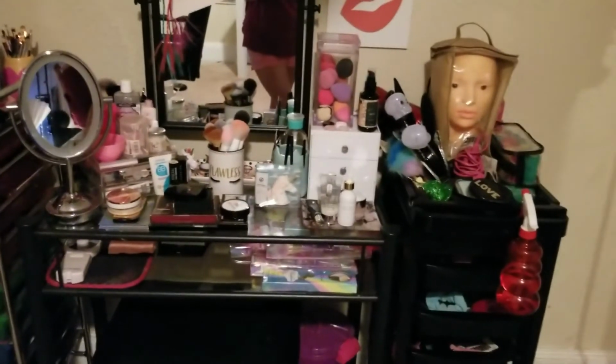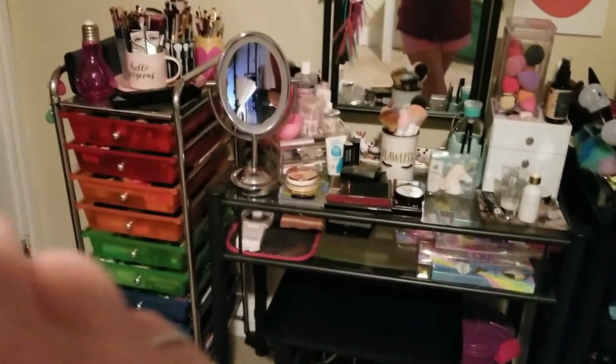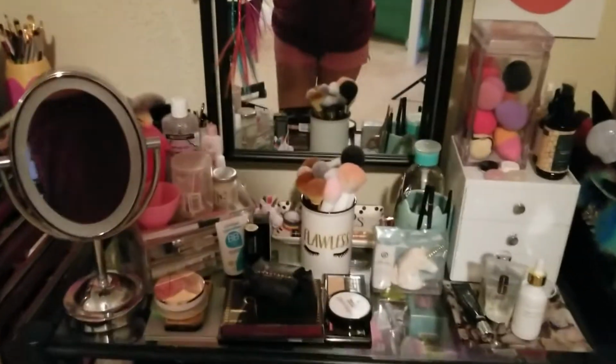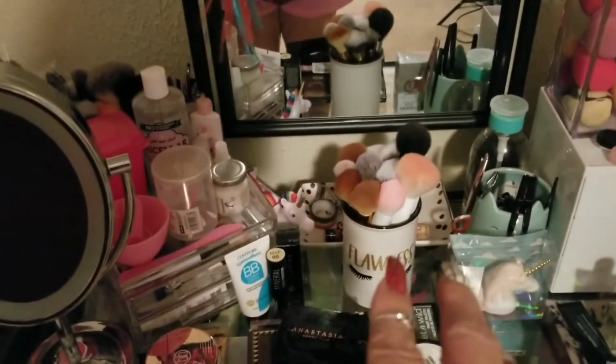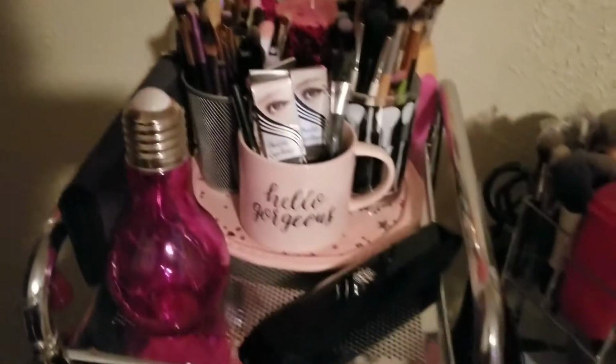The head that I used to do makeup at makeup school. And this other thing is full, completely, from foundations to, unbelievable. These are my brushes. I have some here, and I have some back here, and all these.